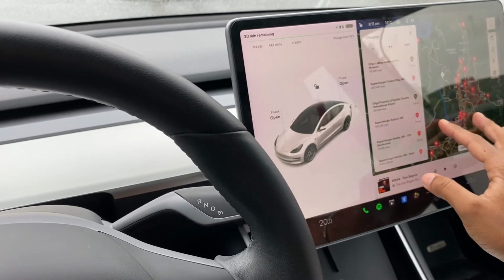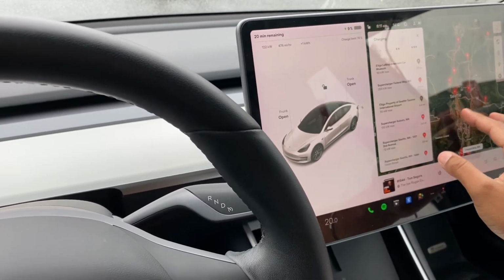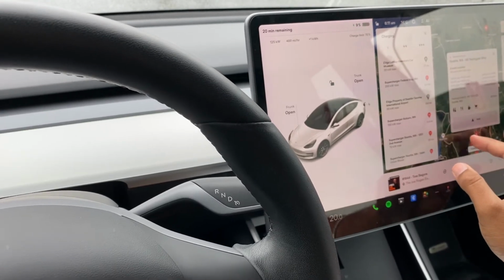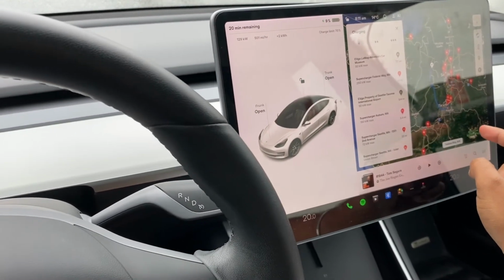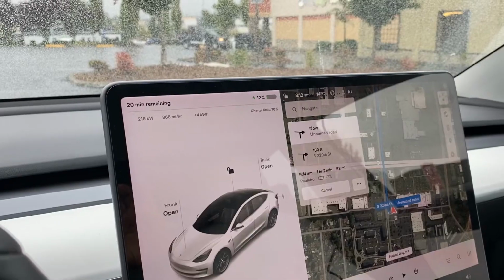Or I would actually like to stop at Northgate Supercharger on my way back. So we need to charge for a fair bit.